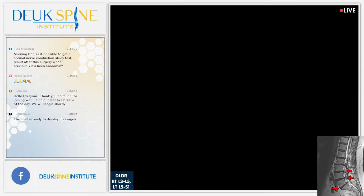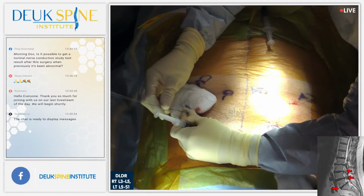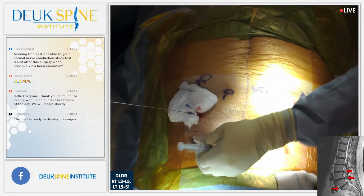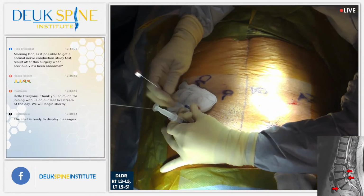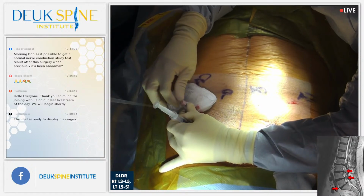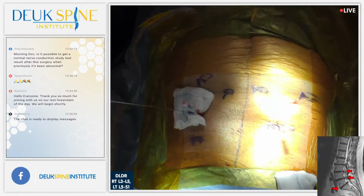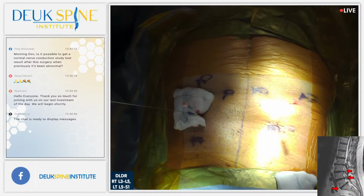So, folks, we just tested 2 out of the 3 discs. I can't test the third one. It's untestable at this point. But the 2 that I tested, that I thought were causing his back pain, they are. And he has 10 out of 10 pain. So he's going to go to sleep now, and we're going to start his surgery.